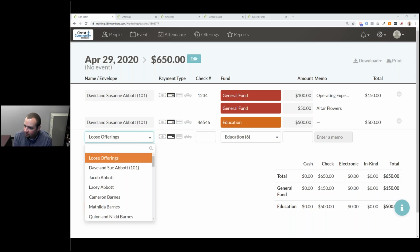Suggestion from William: for the convenience of counters cross-checking, show how clicking the batch date brings up a total display at the bottom. We've talked about that. How do we show the batch totals? I think we're going to do some things differently in the future, but I appreciate that suggestion because you're absolutely right. It does take a little bit to click in the batch and see those totals.